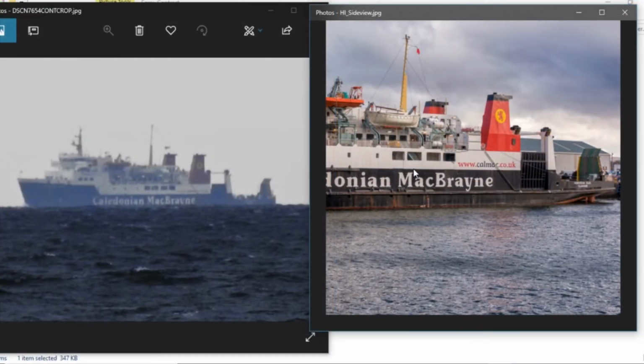So if we look again at another comparison, this is one of the pictures that I've cropped and added some contrast to on the left. And then you can see that the horizon line is coming right up underneath this writing.